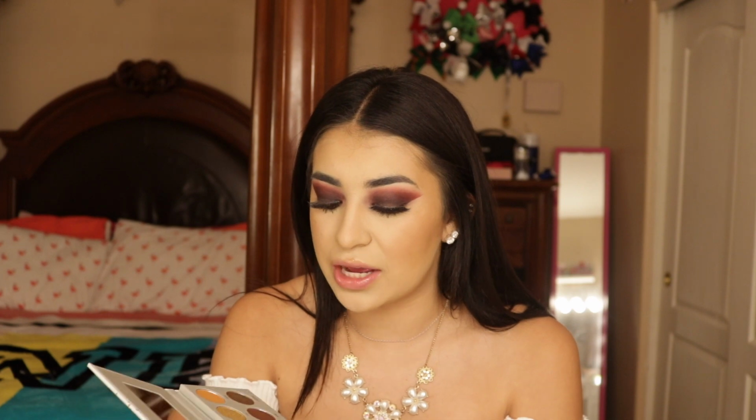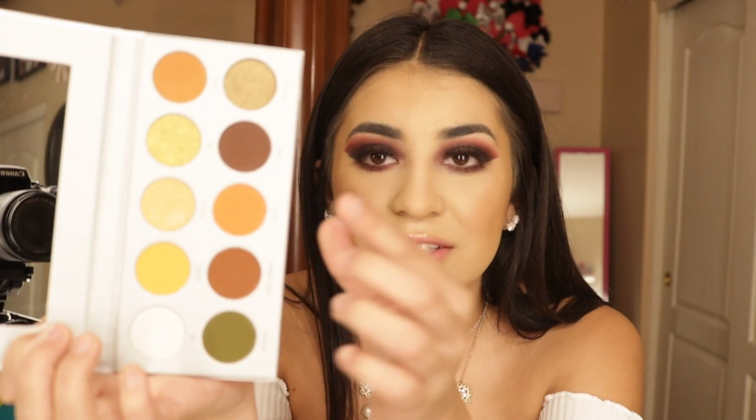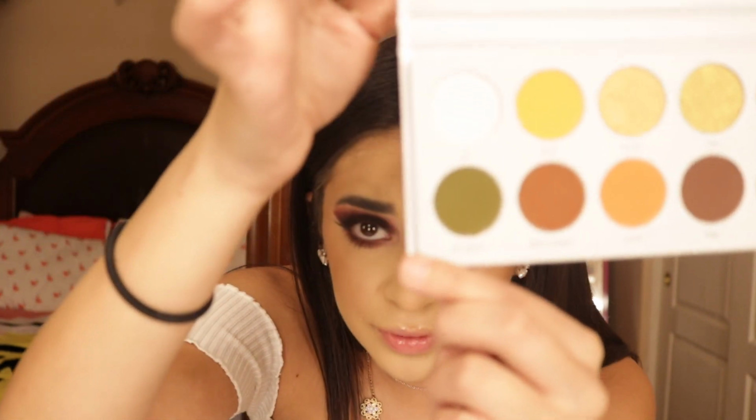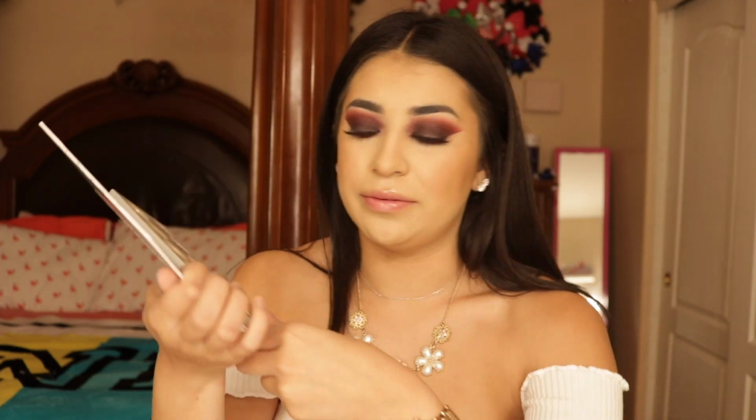Something where you think, oh, I'm gonna wear a yellow shirt, then I'm gonna wear yellow eyeshadow. Especially because right here, this looks like an egg yolk yellow. It's not a sun yellow, and it's not an orange. It's that in-between color, which I really, really like. And can we talk about this green? Seriously, guys, so pretty. I'm so obsessed.